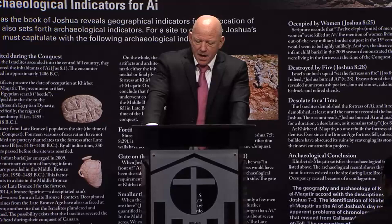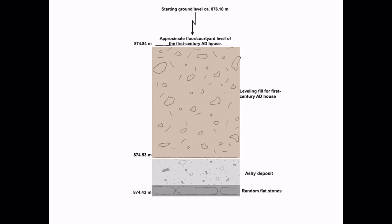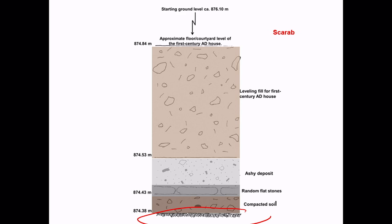Of course, the deeper we go in an archaeological site, the older the material gets; the closer we get to bedrock, the cleaner and the older. We always excavate to bedrock. That's where our best finds are going to be, just above bedrock. Here is bedrock, and sure enough, right above bedrock, we have our scarab right here.